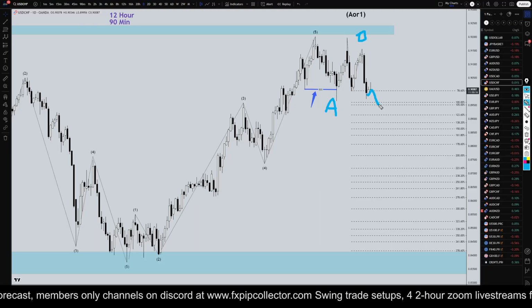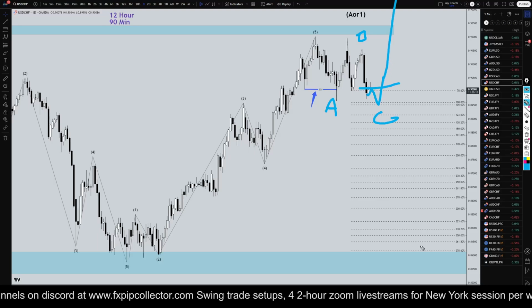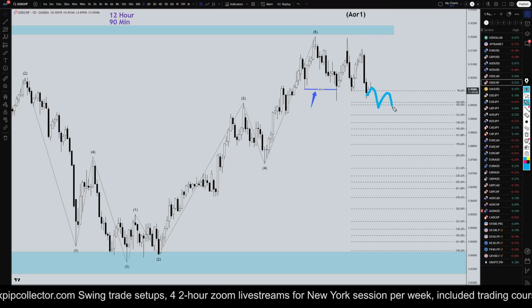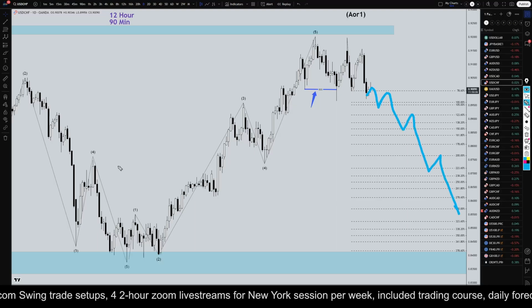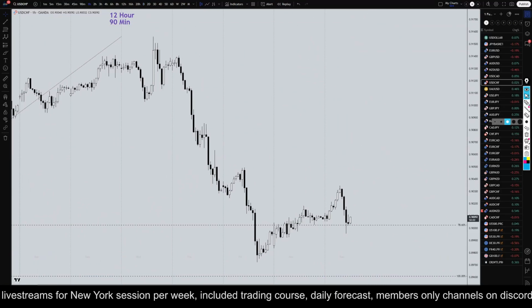So if we do get a nice fib bounce, a nice break of structure, then that probably would be an ABC. That probably would continue the uptrend. If we don't, then it just goes down, bounces, doesn't break, doesn't break, doesn't break, just keeps on going down with lower lows, lower highs, and I would just continue to look for shorts. I definitely am looking for shorts right now.